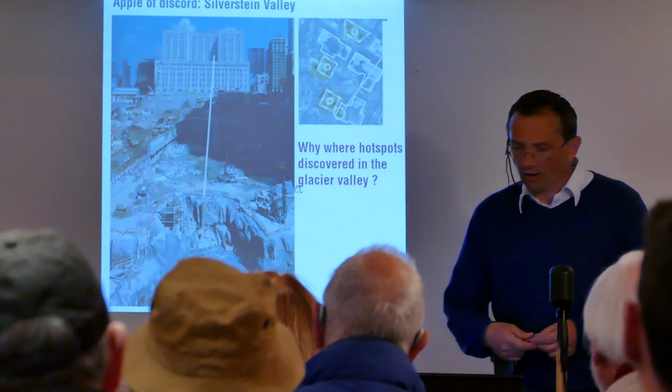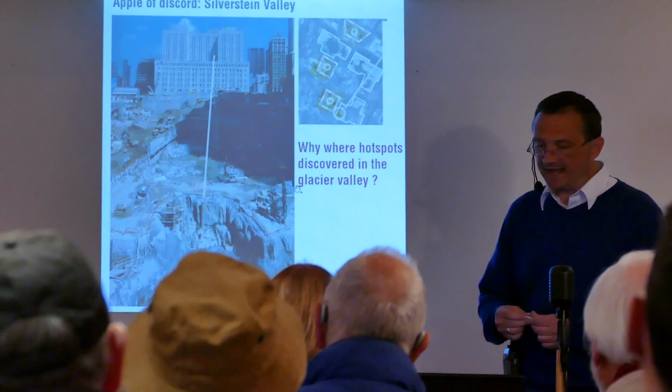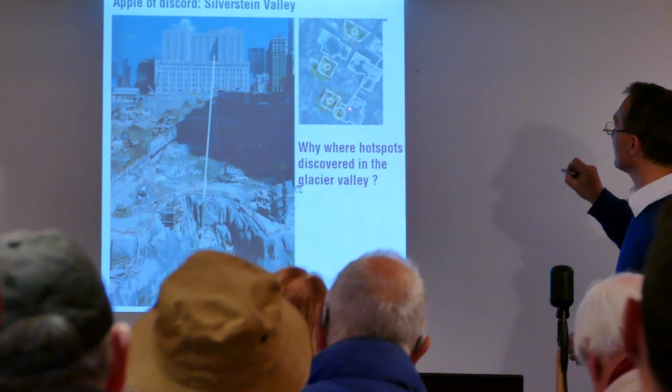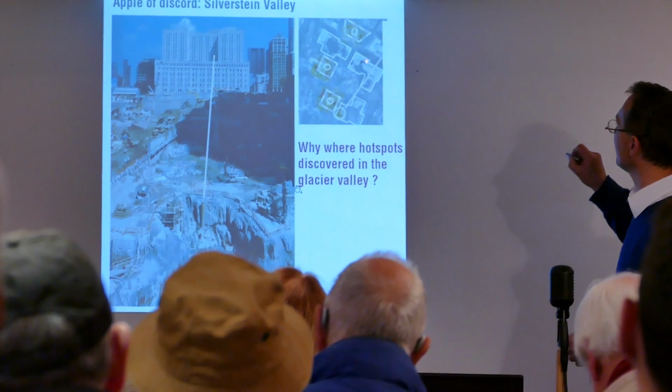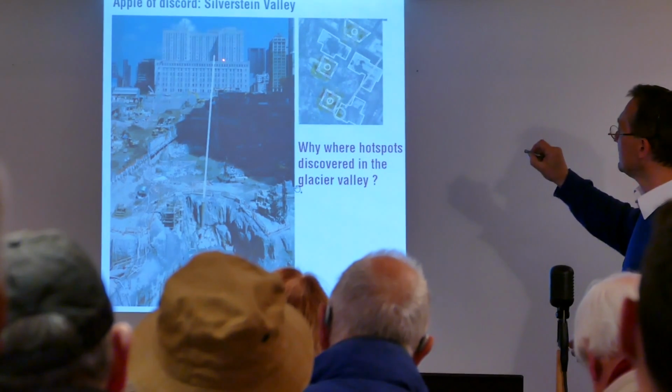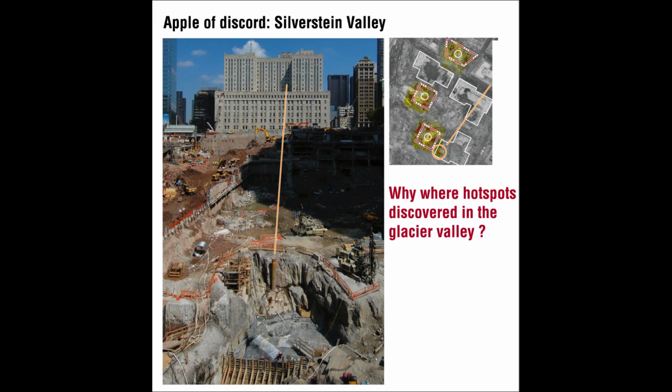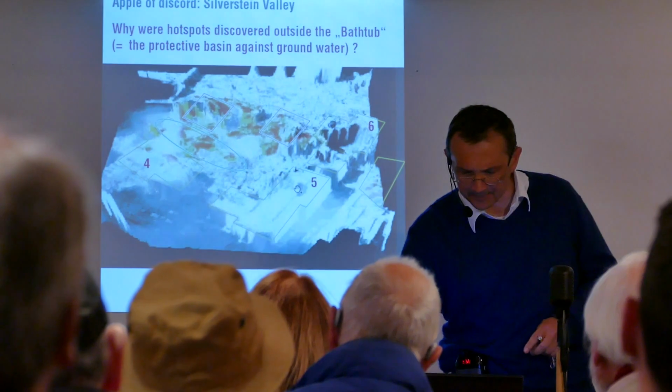And why were the hotspots discovered also in the glacier valley? Here you have an infrared image, and this is the US Post Office. This has a typical shape. And here you have this glacier valley, or these potholes. When you make the overlay, exactly the position where the infrared images show thermal activity.